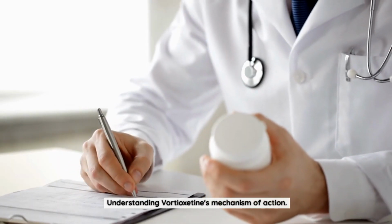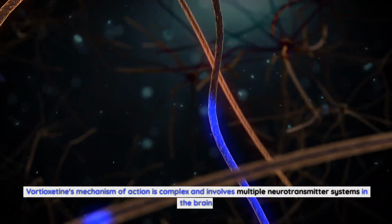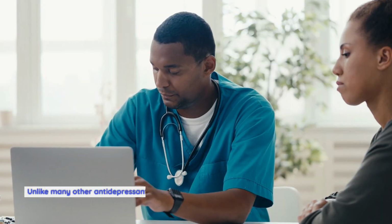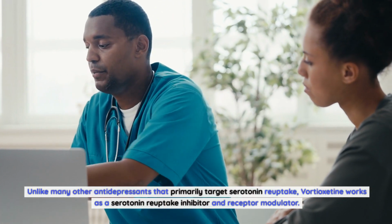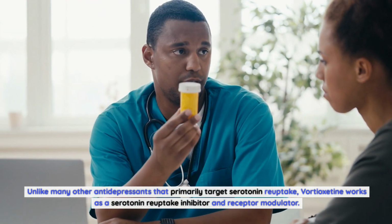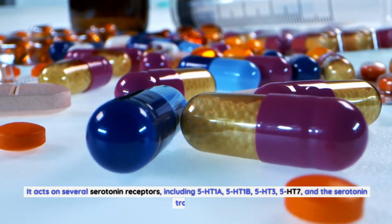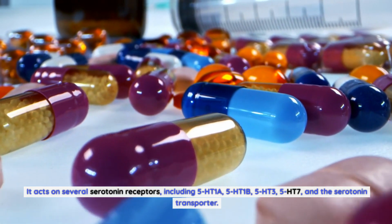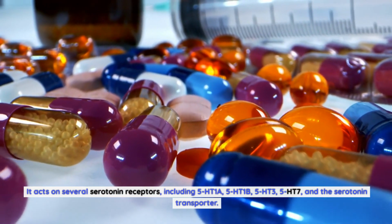Understanding vortioxetine's mechanism of action. Vortioxetine's mechanism of action is complex and involves multiple neurotransmitter systems in the brain. Unlike many other antidepressants that primarily target serotonin reuptake, vortioxetine works as a serotonin reuptake inhibitor and receptor modulator. It acts on several serotonin receptors, including 5-HT1A, 5-HT1B, 5-HT3, 5-HT7, and the serotonin transporter.